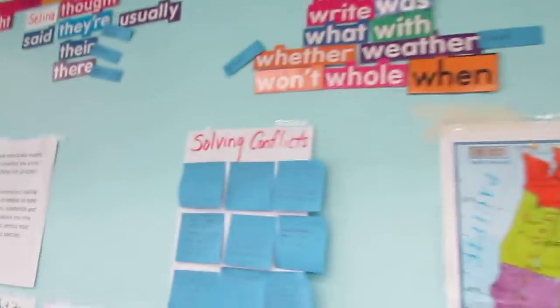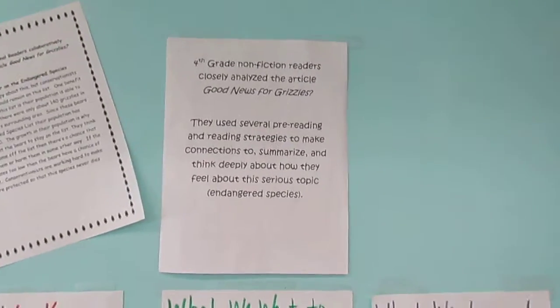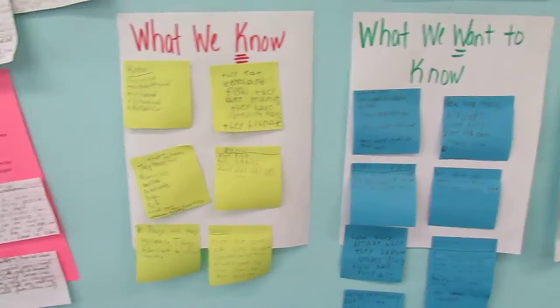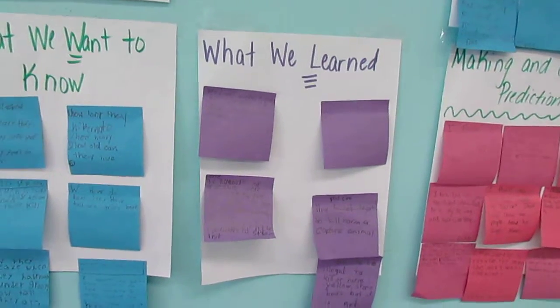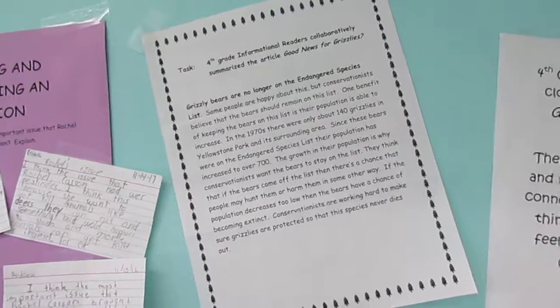Okay, our word wall. This was a 4th grade activity that I did. They were reading an article on grizzly bears, so we did a KWL chart in our own way: what we know, what we want to know, and of course at the end we summarized what we had learned. Then we did a group summary. They told me what to say and I typed it and printed it out.